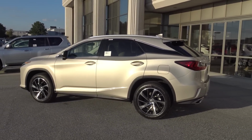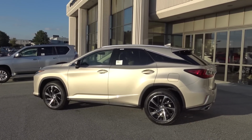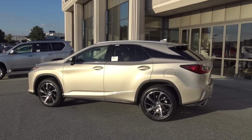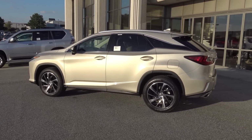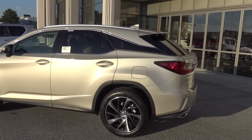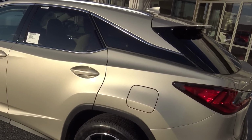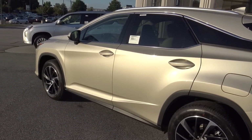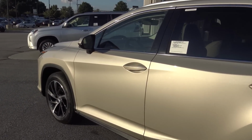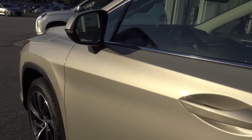Let's take a look. Personally, I love this color. You can see how the lines really show it off when the sun hits it just right. You can see the line there in that rear quarter panel above the door handle and the gas door right there where the window comes together. And also that line there that kind of lines up with the door handle. It starts here on the back door and goes all the way to the front.